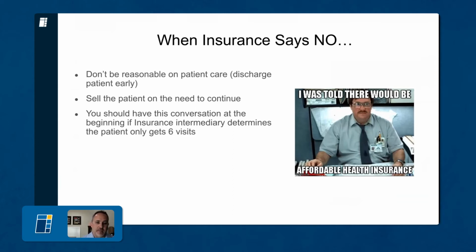Because again, the therapist says, "I need to see you for 10 to 12 times in order for you to get fully better, right? Your pain may be gone, but you still may be weak. You could have a problem come back in the future," whatever it may be. That's what the therapist said. It's not what the insurance company is going to say. It's what the therapist says. So this is where we again need to train our staff to not be unreasonable about patient care. We're not going to discharge the patient early because the insurance company said no, right?